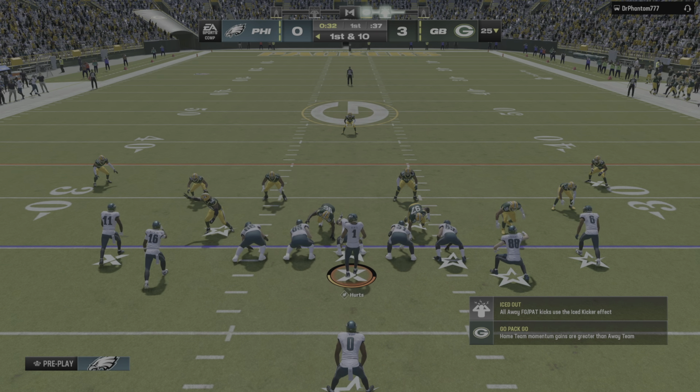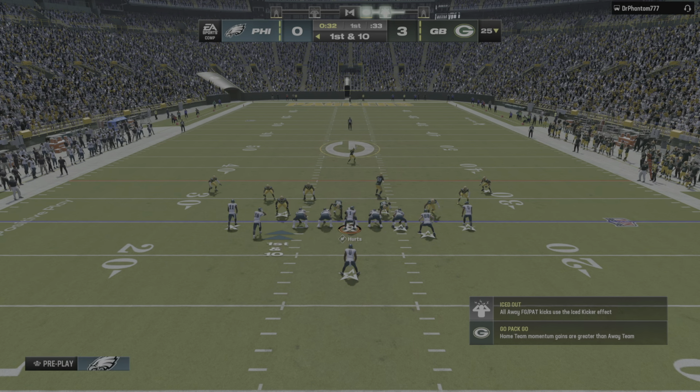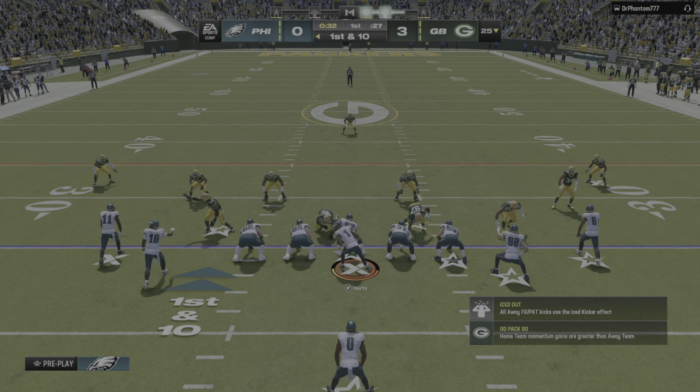The Eagles offense set to begin their next drive. Their second drive here, the ball game charge. Remember last time they threw the interception, but the defense held up a little bit, didn't break, only giving up the 3 points.